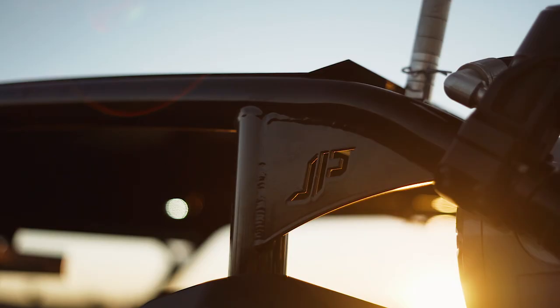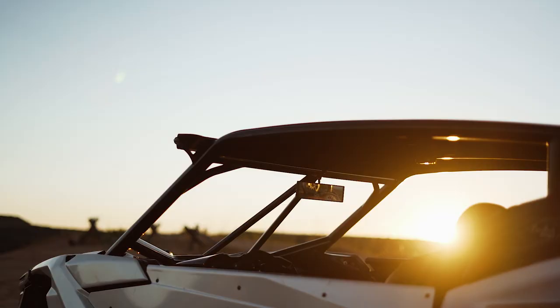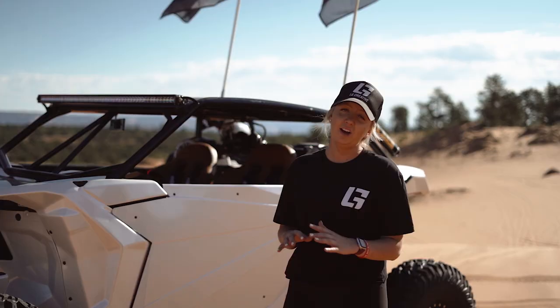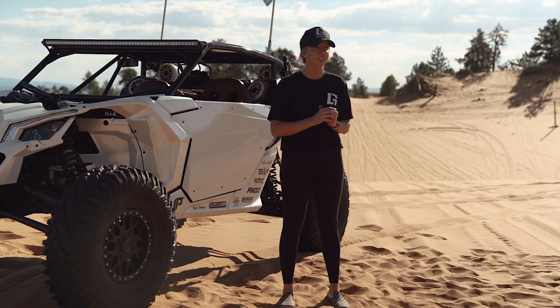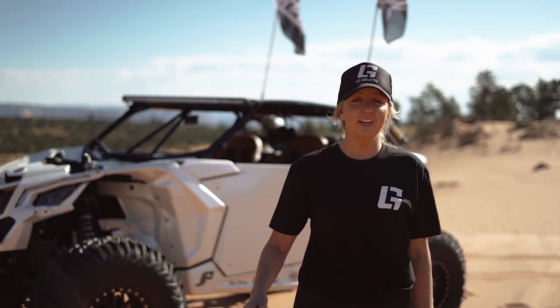It was a no-brainer to go with the Jeffries Performance Cage on this one. I chose the lowboy option on this to get that sleek, clean style on top. Now, I might sound biased, but this build would not have been possible without my crew over at Jeffries Performance. They put in the hours and executed this build exactly how I wanted it. Now that you've seen this thing top to bottom, let's go drive it and see what it can do.